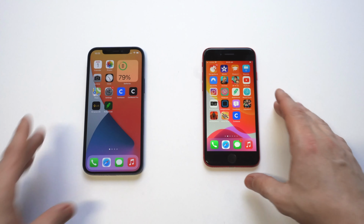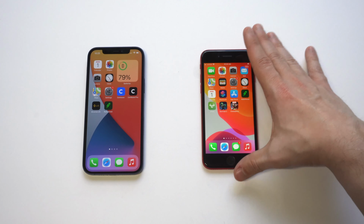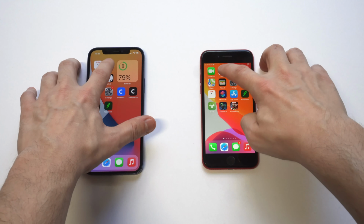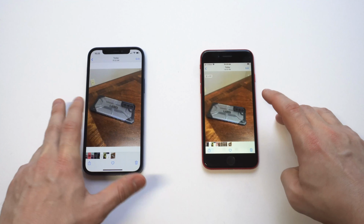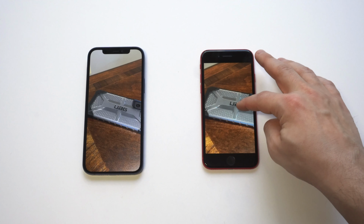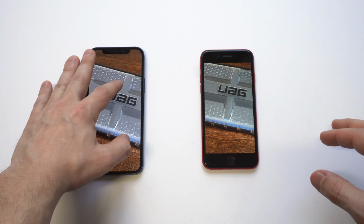And obviously, the first drawback to the SE 2 is that the screen is much smaller. I mean, it's a 4.7 inch LCD display, so when it comes to watching videos, playing games, things like that, it is a little bit of a drawback. But on the flip side, it's actually a little bit easier to hold one-handed and throw in your pocket. So if you're somebody wanting a smaller phone, that is kind of a benefit, right?